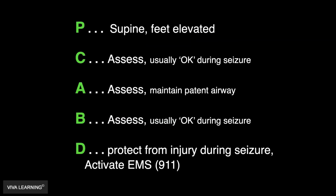Don't want that, clearly. So remember, this is the key thing: position supine, feet elevated because of blood pressure. We assess their circulation. It's usually okay during a seizure, not always, but you want to make sure. So assess their airway, make sure it's patent. If it isn't, open it, chin lift, jaw thrust. And also really have to assess their breathing. And we'll get into breathing a little bit in a minute. It is extremely important to make sure you continually assess their airway and breathing, especially after the seizure stops when they're in the so-called postictal or really depressed CNS state.